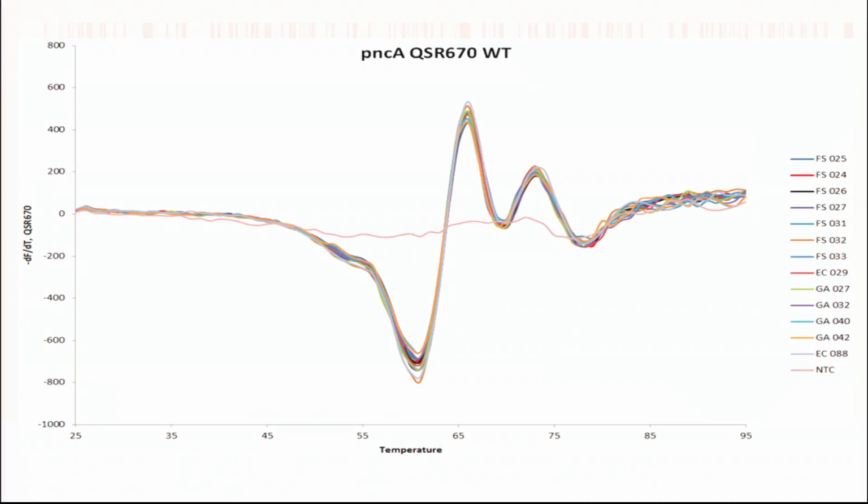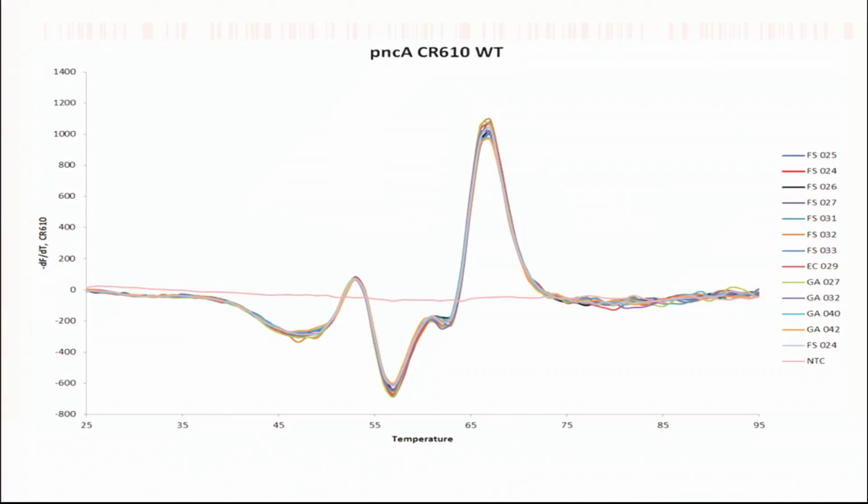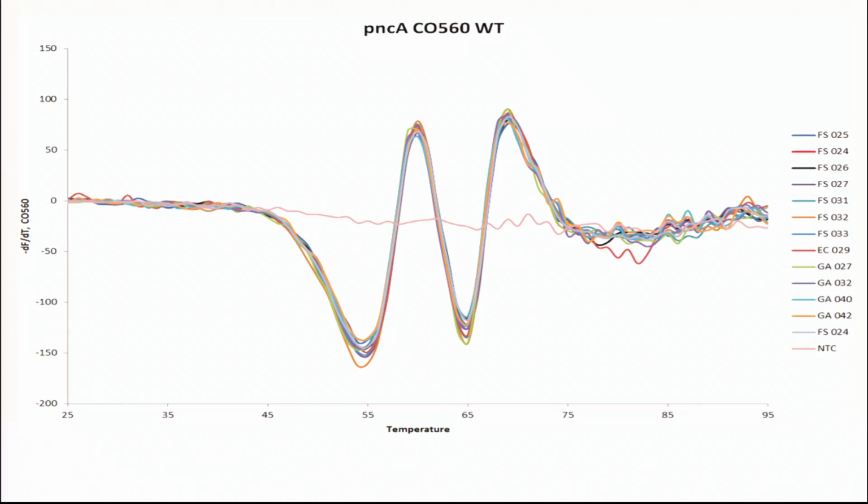Here we see them in 3 colors, so I'm going to give 3 slides. Here we can see some examples of wild type, very nicely superimposing on top of each other in the Quasar channel, the Cal Red channel, again superimposing very neatly on top of each other, easy to recognize, and the same with Cal Orange.